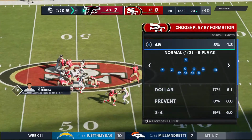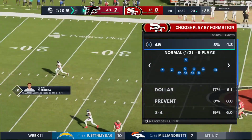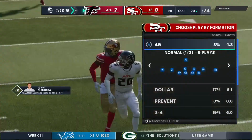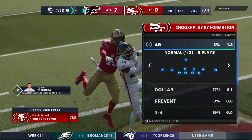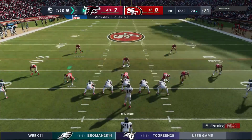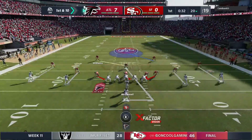How about the discipline that they showed on defense? Because after the offense scored to go up 7-zip, you would think they might be a little extra aggressive trying to get back at them. Instead, they read their keys well. When they took the shot downfield, they were more than prepared for that one. About set to begin their next drive, the Falcons offense at the line.